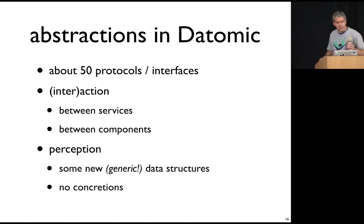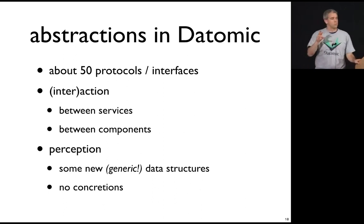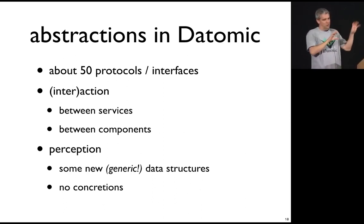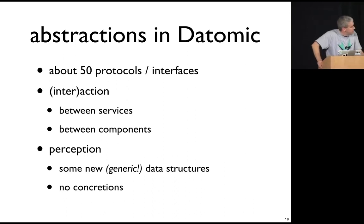So Datomic has about 50 protocols or interfaces, and they are divided between action, things that are on the top of that slide, and perception. On the action side, there are protocols that describe the relationships between the services. So if you look at the 3 different things that Rich called out, the storage layer and the transactor and the peers, right? There are protocols or abstractions between them. There are also smaller protocols and abstractions inside the various moving parts, typical design to make those kinds of abstractions.